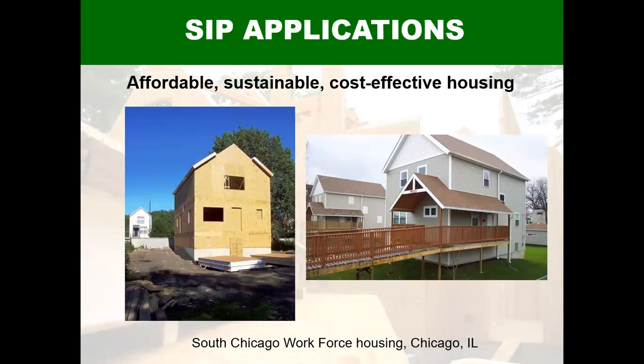We've done a number of SIP structures with Habitat for Humanity and different organizations that are not Habitat, but do the same thing in different locations of the country. One of the advantages is that once it's built, it makes it much more affordable for the people to stay living in there because their utility bills are almost cut in half.